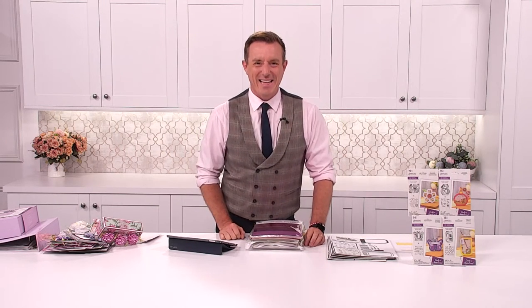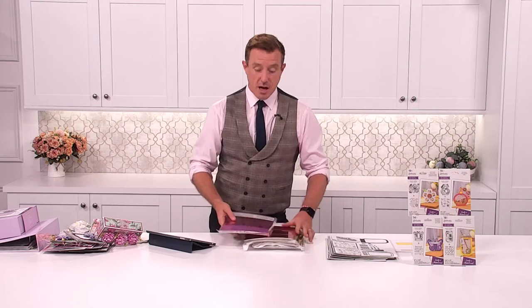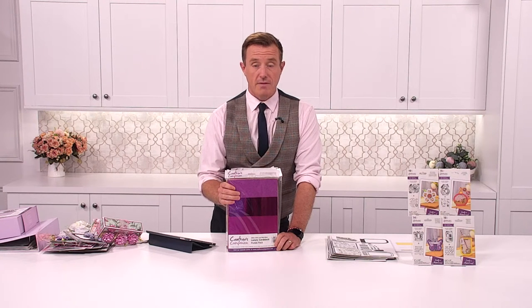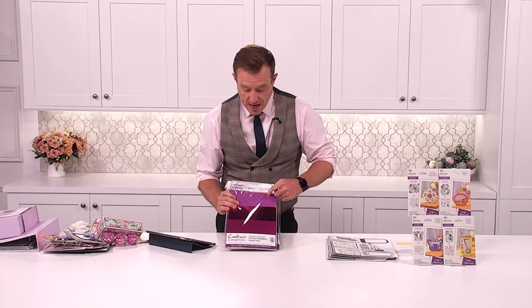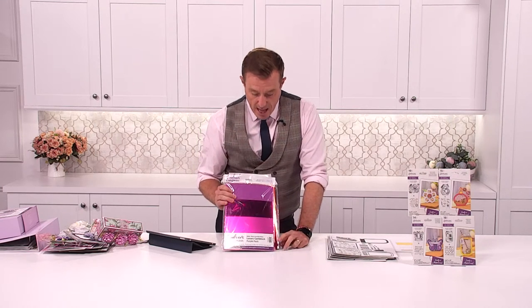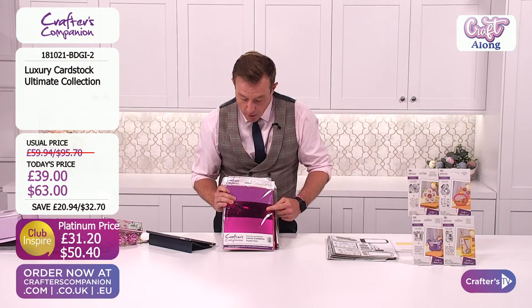Just before we come back to the craft along, let's show you some of the other goodies that we've got on the show. Like your luxury cardstock. This is, I think, rather a nice little set of card, which would work perfectly with those sequin dies, because you've got the different types of cardstock within here. So you've got your glitter cardstock, you've got your mirror cardstock, you've got your matte mirror cardstock in there as well, and you're going to get this multiple times over in a whole host of different colours.